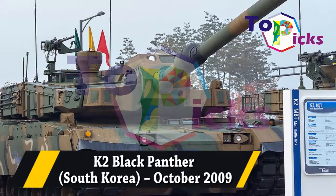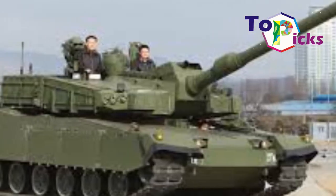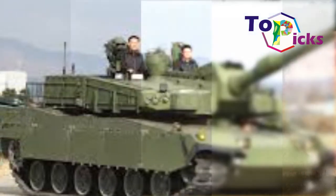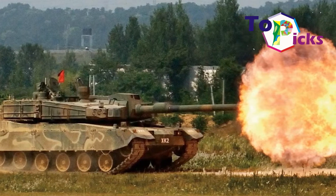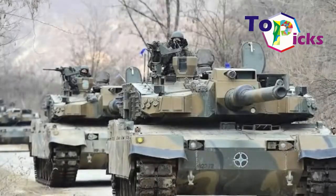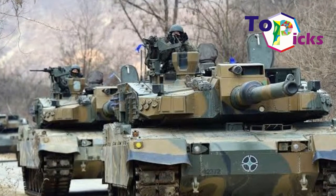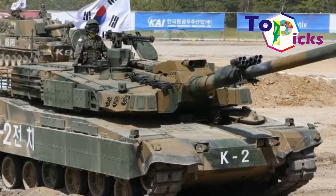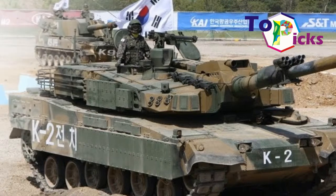K2 Black Panther, South Korea, October 2009. This battle tank was designed, developed and manufactured by the South Korean company Hyundai Rotem. The K2 was shown to the public during the Defense Exhibition ADEX at Seoul Airport in October 2009.